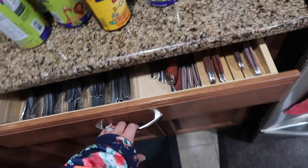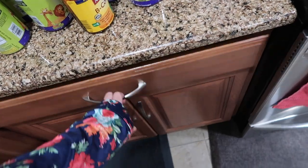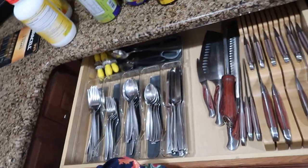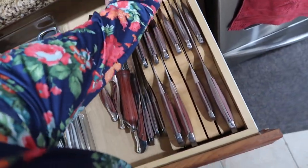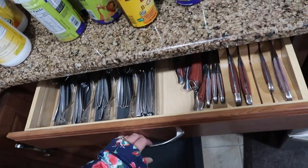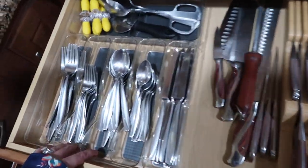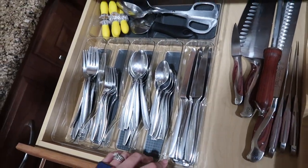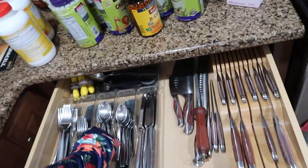I'm so excited. So let's see. The ultimate test is, whoa, it didn't move, baby. It didn't move. The knife block does, because I don't have it puttied down or anything. But we don't have one of those fancy auto-close drawers. So this is what happens. Yay, I'm so excited. So we'll have to putty down the knife blocks, but this thing didn't move. Okay, so there's my DIY organization for the day.